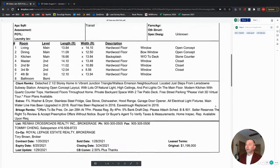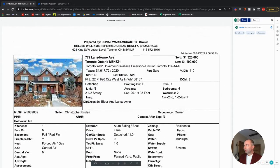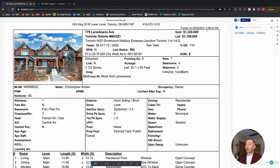The most expensive home sale was on Lansdowne. So two sales on Main Street. So this property, 779 Lansdowne, fetched 1.320 million. And this was a detached 2.5-story renovated home on Lansdowne. Also going to be near development.